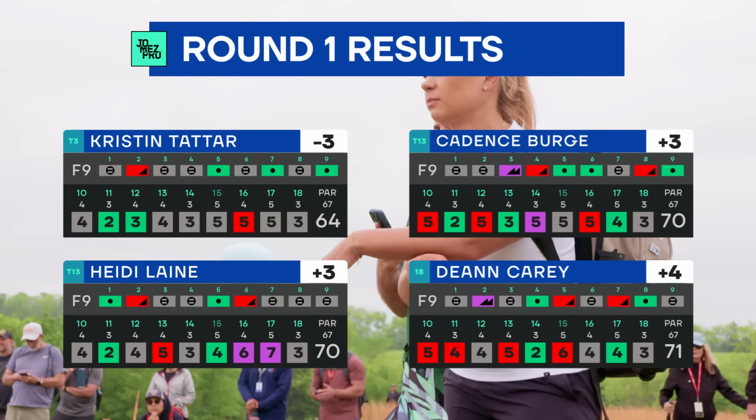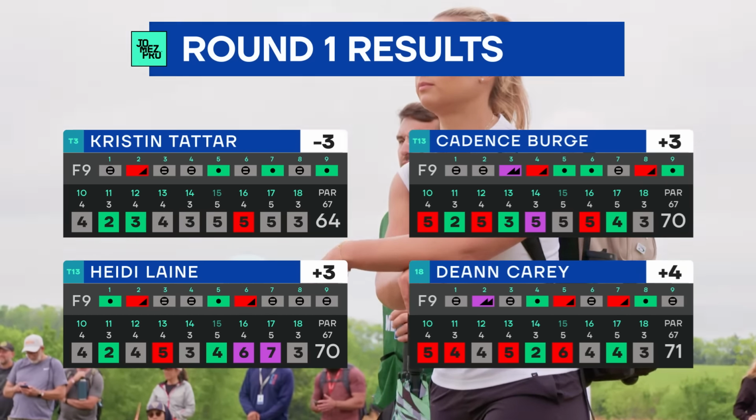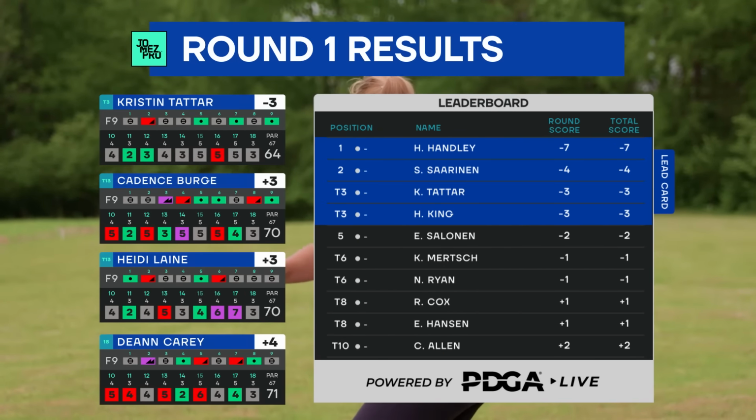And these are some fancy scorecards. Look at all the colors. Fancy, huh? It's like Christmas.